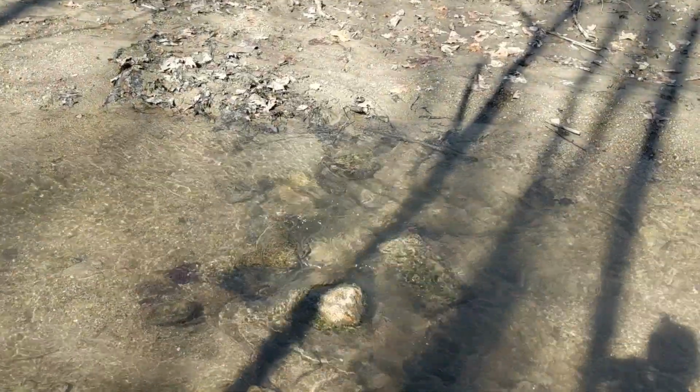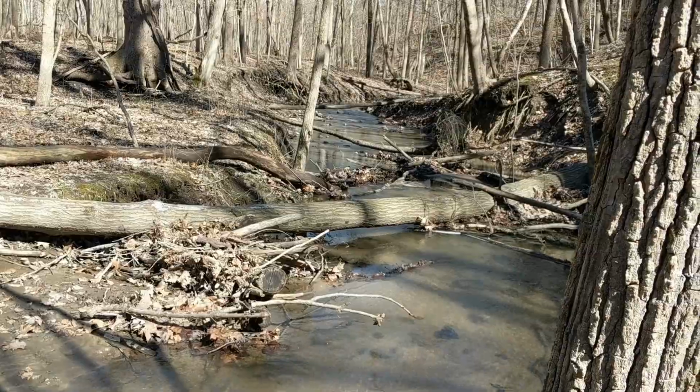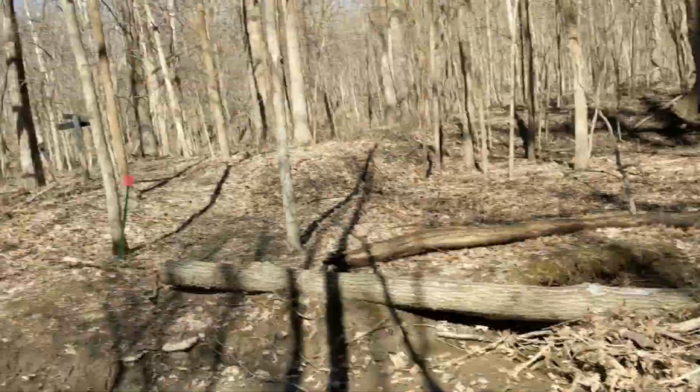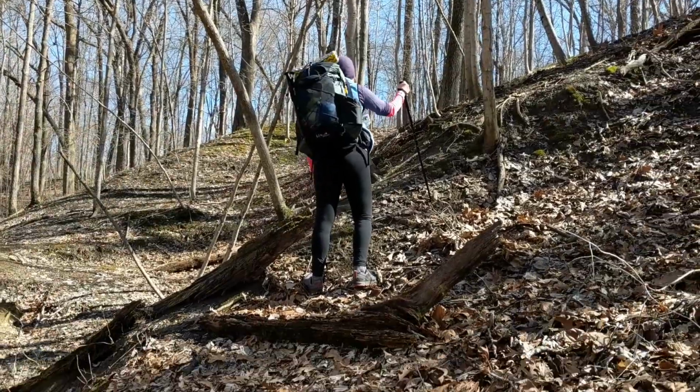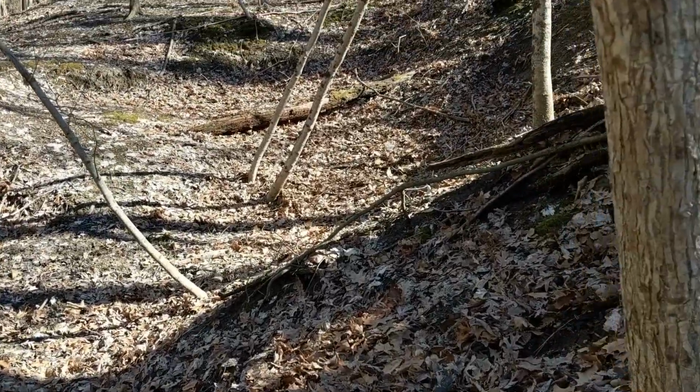Well, we came across a small water crossing and we are deciding, do we want to rock hop or go across the log? Decisions. I think we're gonna do the log though. Casey's gonna try. It's slippery. All right, give it a shot.